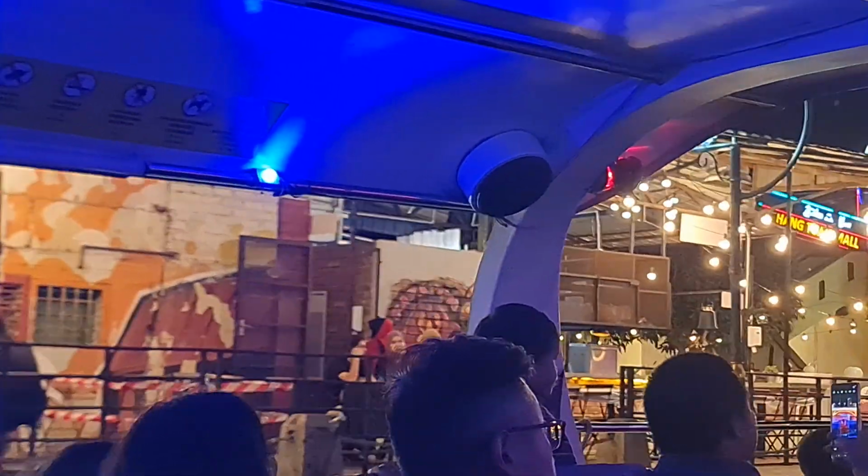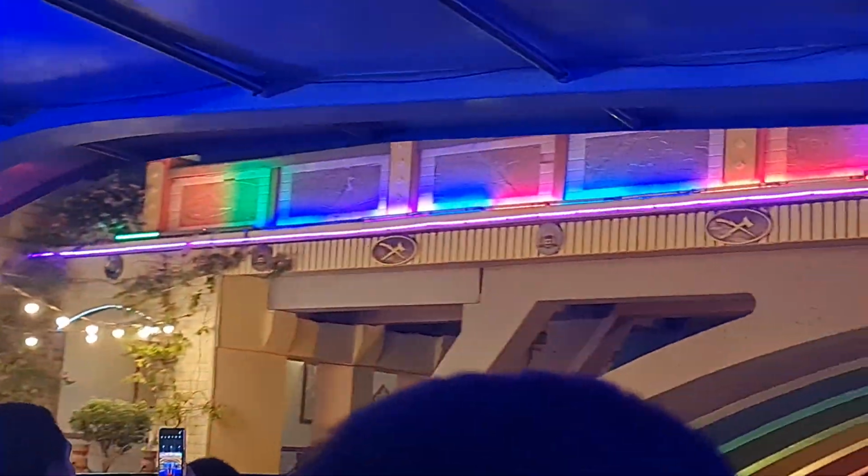In front of you, there's a bridge known as Hang Tuah Bridge. This bridge has been decorated with colorful lights.